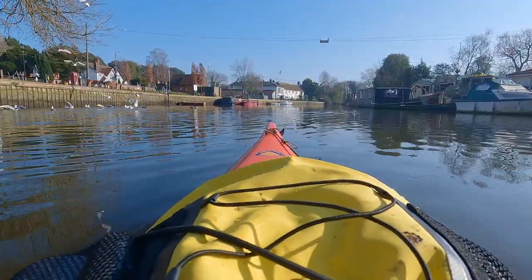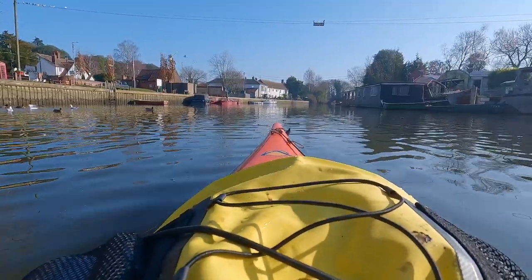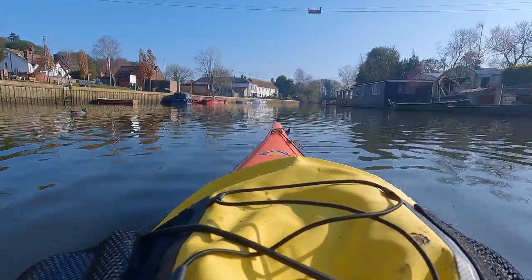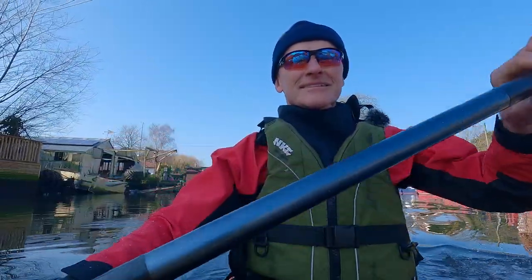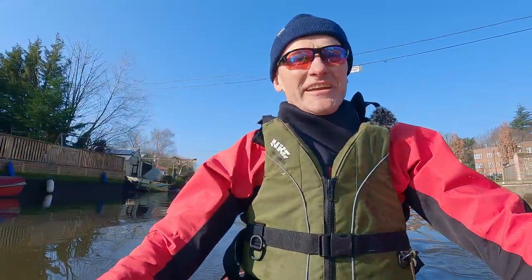Bells have just struck 12, it's noon. It's in the middle of February, but you would think it was a summer's day. Just going up to the Rush Cutters. That is a really nice pub.